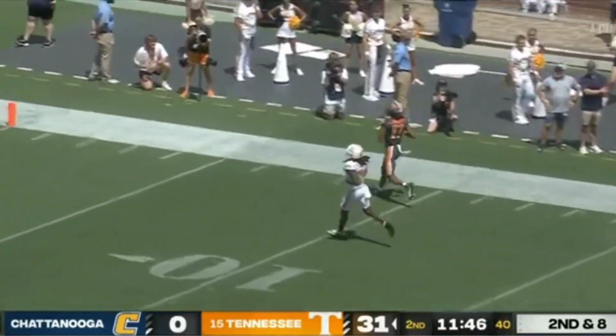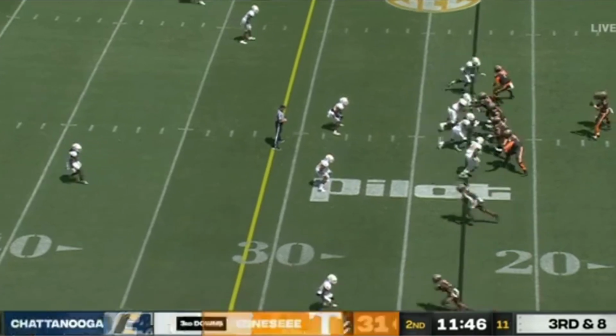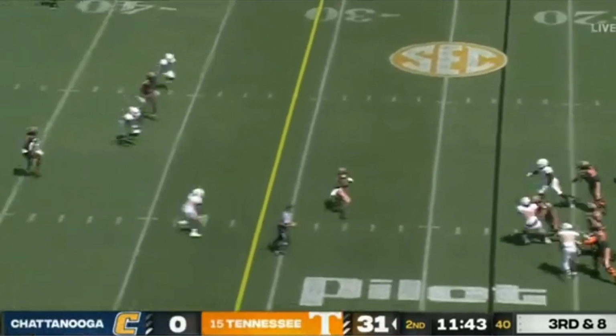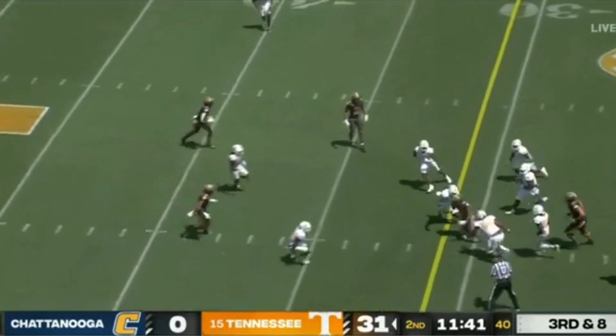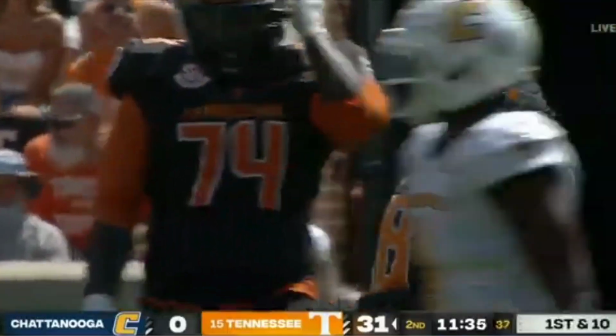Overthrows Chris Brazel, and he had him. At the Citrus Bowl, first thing he says, man, I had so many more chances. Could have hit a couple more that I should have hit. And you saw the reaction Nico made when that ball's incomplete. Bishop, extra effort, gets the first down to move the chains.